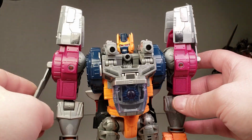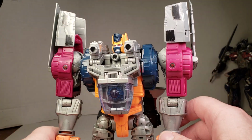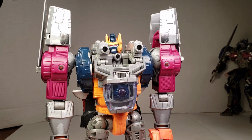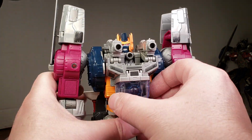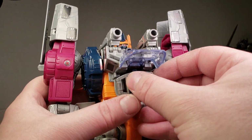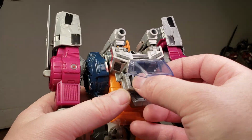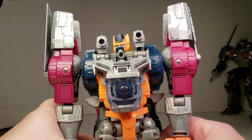Check out this review in the Combiner Wars, Titans Return, Power of the Primes playlist. Very cool figure. You get the little matrix, but it comes out. And, yeah, whoops. Let's get that back in there.